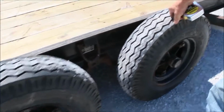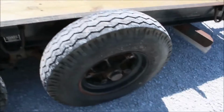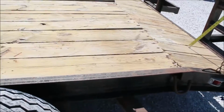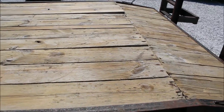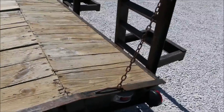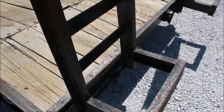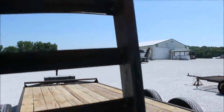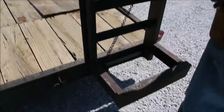Part of them, yeah. The man sold his farm. It's got 4-foot ramps on it. They've got a slide. They'll slide a little bit left and right. It's got a heavy floor in it. Looks like a Salt Creek floor. It's got a toolbox on it.